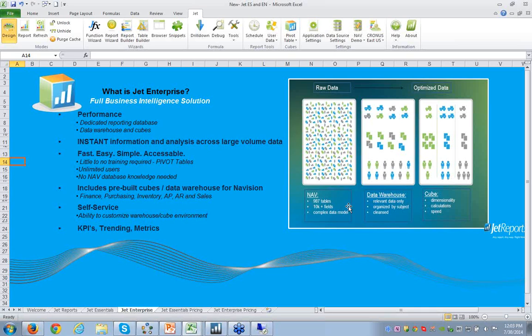The data warehouse goes a step further and organizes the data by subject matter. So notice the icons in the graphic are now lined up in rows. What this means is that all of the data that is related to sales, for example, is put into the sales section of the data warehouse, regardless of which table it lives in on the NAV database. So sales data could live in 6 tables in NAV. In the data warehouse, now it's all in one place.